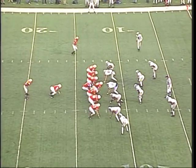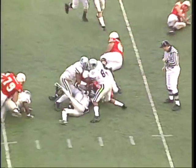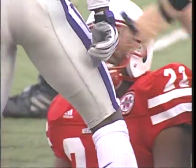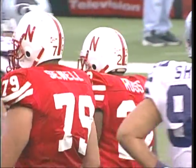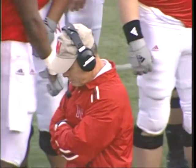Double tight end set, Liley in motion, I formation. Here's Ross straight ahead. He's inside the 10, and down he goes at the 7-yard line. Cedric Williams, the stopper after a gain of 5, and Nebraska starting to get it cranked up after that interception of the L. Roberson pass. 7-0 Wildcats, 8:35 to go before intermission.